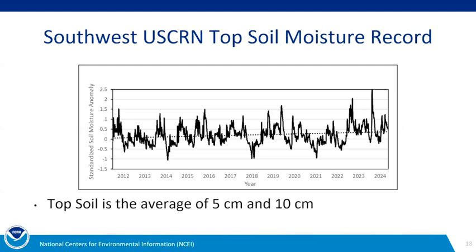And of course, you can do this with individual stations. So it's important to have a long time series to do this stuff. Now, on the other hand, most of our users are not looking at soil moisture for climate change. They're looking at it for other more practical reasons. So the rest of the talk, we'll talk about that.